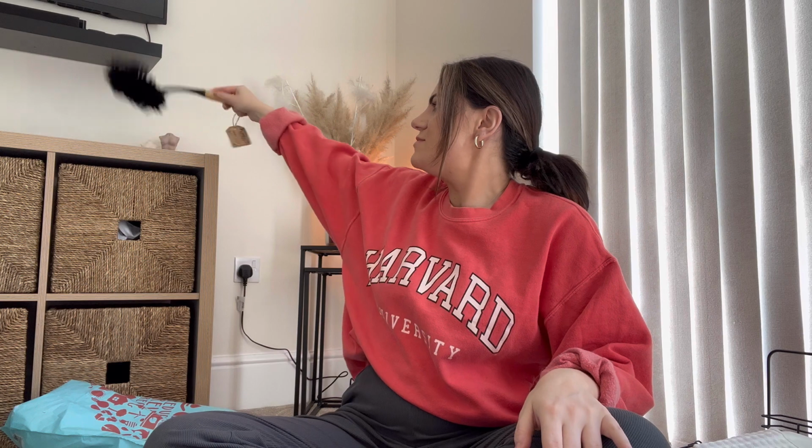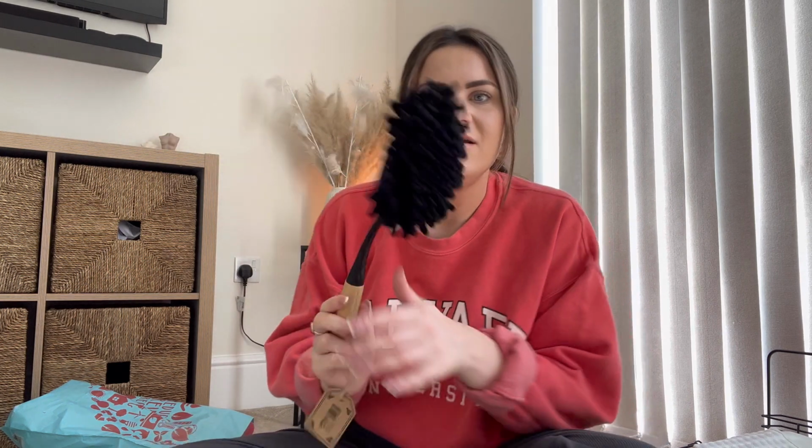But with this, I just thought, I mean, it looks cute, but I can also just potter around the house, like, oh, just a bit of dust in here, a bit of dust in there, cute. And this was £2.49. So yeah, again, another bargain.